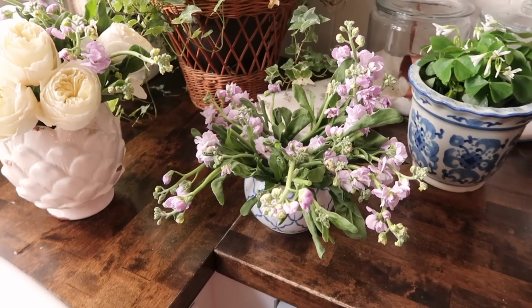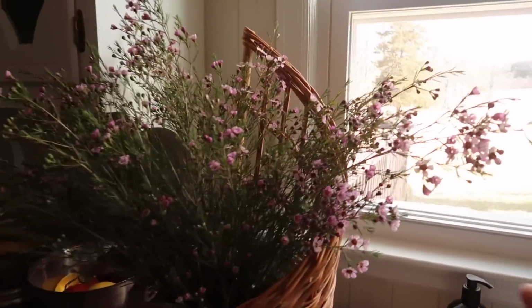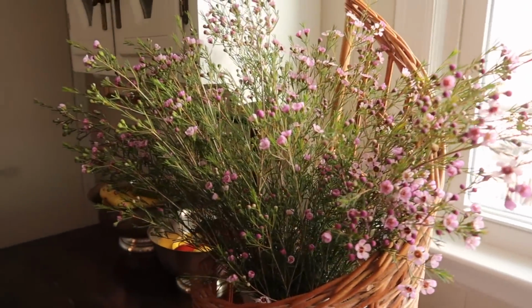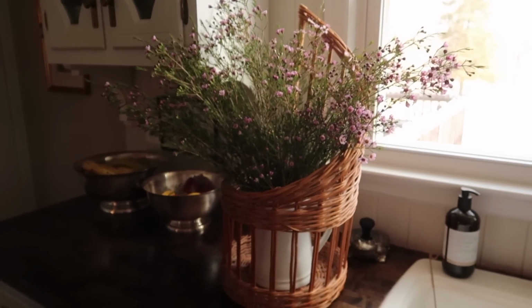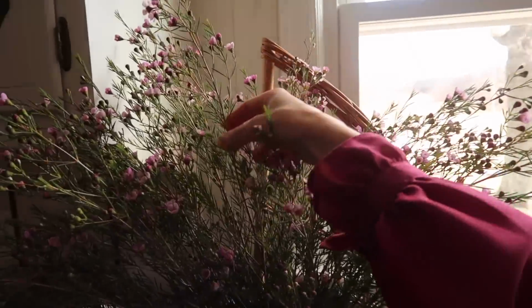These are so beautiful. And then here are the wax flowers in the basket. These flowers are so darling. They're actually really delicate. A lot fell off when I took them out of the plastic wrapping, but they are perfect in there. I love how they're just spilling out.